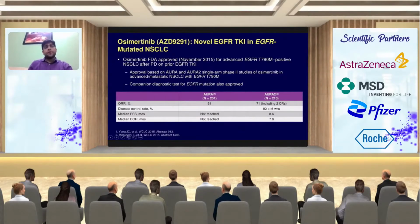So this is the trial on which osimertinib was granted approval in previously treated patients who were exposed to first line TKIs. The approval was based on AURA and AURA 2, single arm phase 2 studies of osimertinib in the advanced setting. The overall response rates were 61 and 71% respectively, with a median PFS not reached in the AURA trial, while it was 8.6 months in the AURA 2 trial.